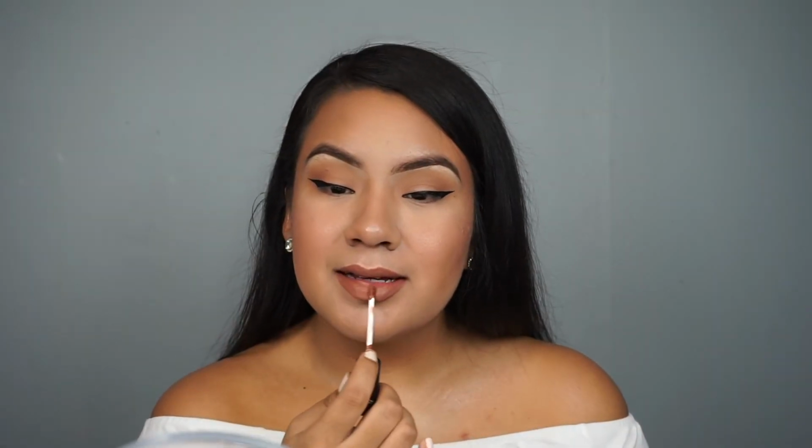You guys already know this is my color right here, so I'm gonna go ahead and take that. So we're just applying the lipstick. And that is product number 4, which is lips. And now we're moving on to the last product, which, like I mentioned before, can either be mascara or lashes.